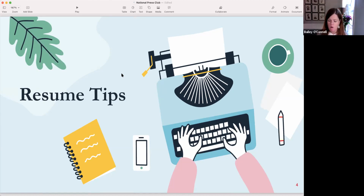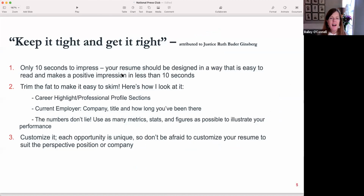So here we go. I found this quote, and it's been attributed to Justice Ruth Bader Ginsburg, and I loved it: keep it tight and get it right. When I'm looking at resumes as well as portfolios, it's very true. It's very apropos.